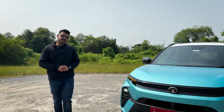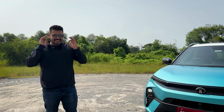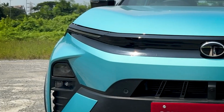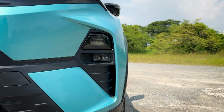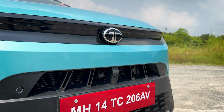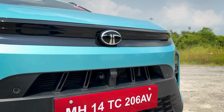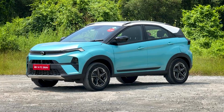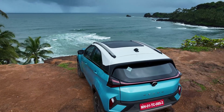Now, as far as the exteriors go, this car is exactly like the petrol Nexon. There are very few changes, and you get the DRLs, the swipe out blinkers, you get the LED projector lamps, the LED cornering fog lamps, you get a front parking sensor, you get the 360-degree camera, all of the fantastic features that you have on the petrol Nexon, and the very flamboyant design is present here as well.